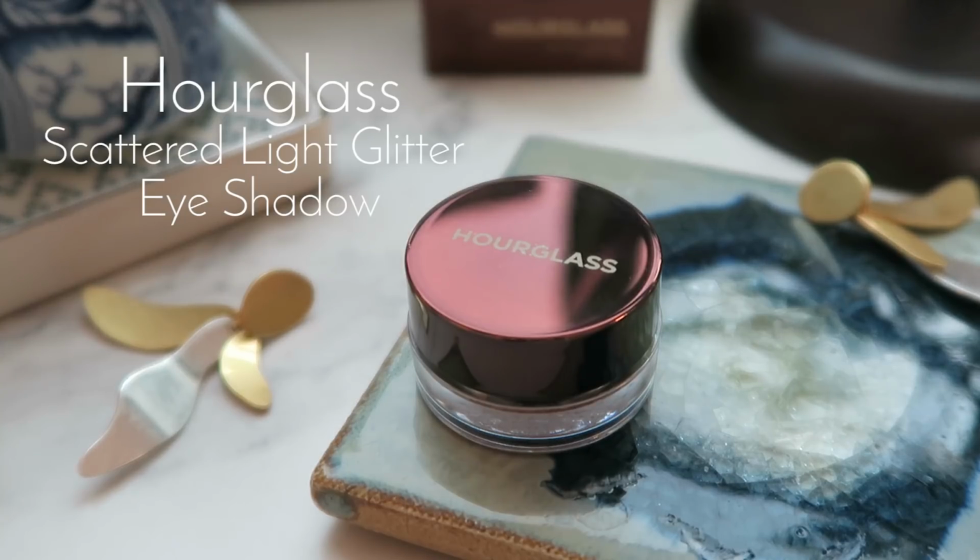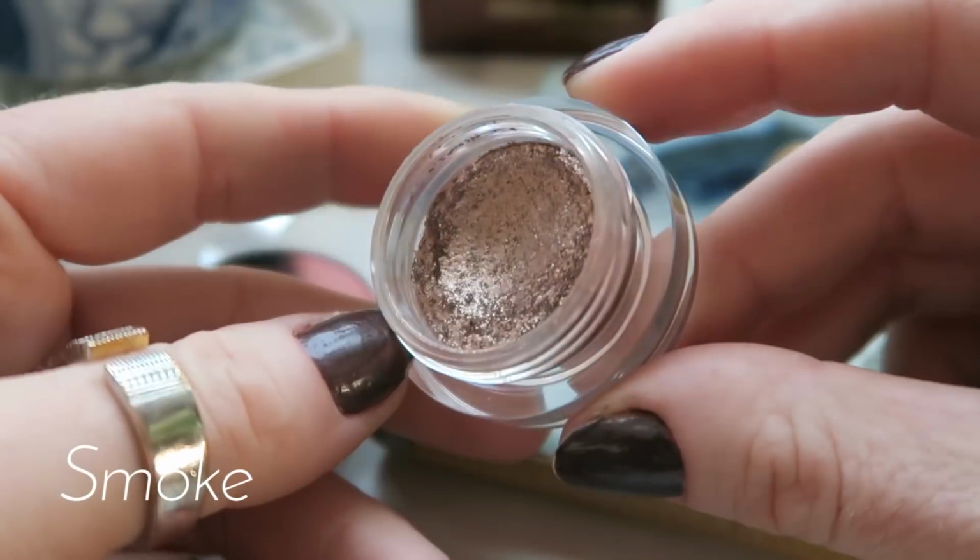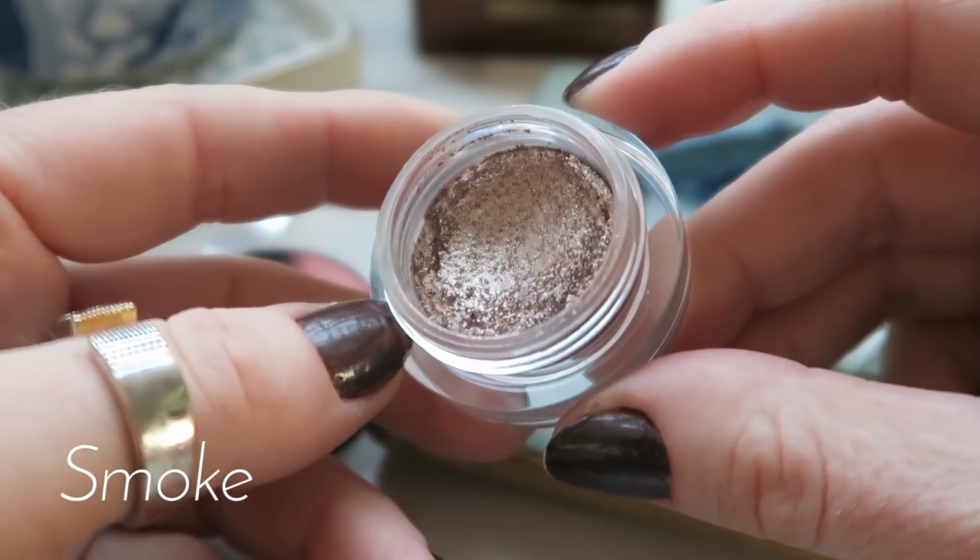Hey guys, it's Lauren. So I was in the middle of doing my makeup and I thought, you know what? I'm gonna toss on the camera before I put this guy on. This is the new Hourglass Scattered Light Glitter Eyeshadow. I got it in the color Smoke. Thought it would be fun to play with this guy on camera.